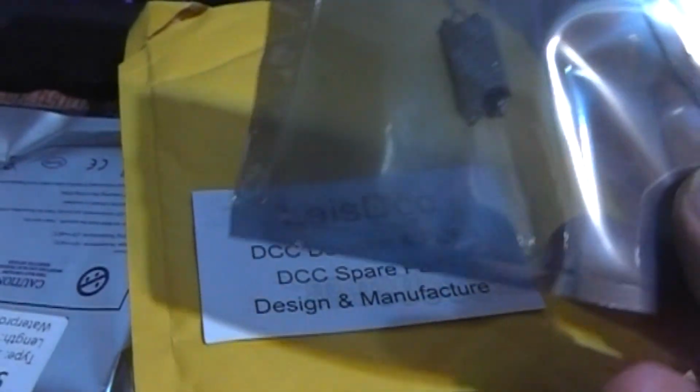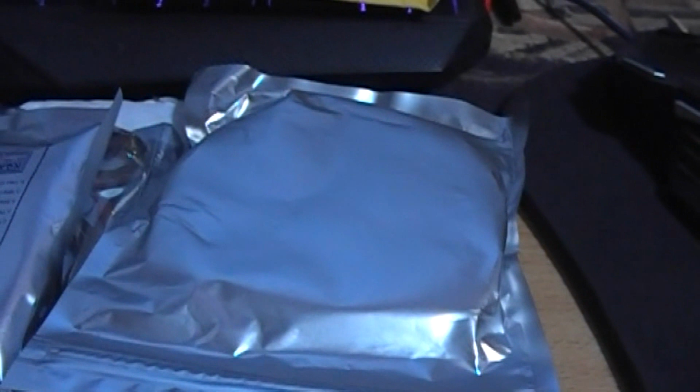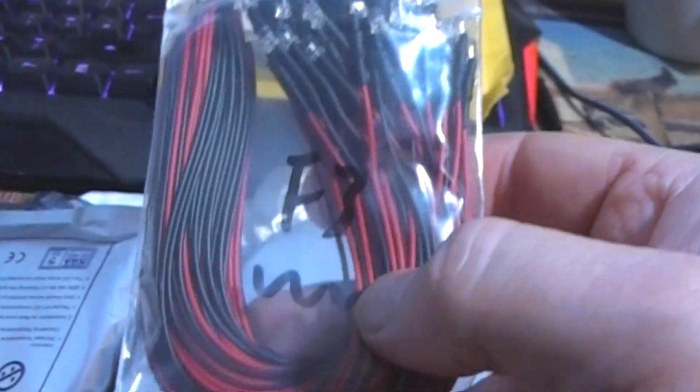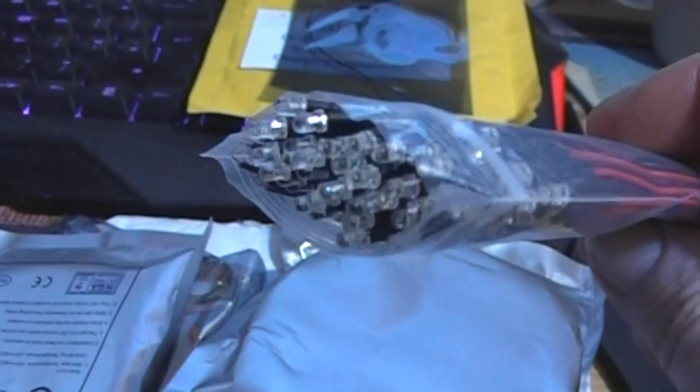So it is pretty much all basically railway related. To give you an idea, you can see it against my finger. That is a Stay Alive, direct from Lay's DCC. 60 should be 60 in there. I'm yet to count them, but they normally come in packs of 20, which is what I ordered. £4.62. So there's a good few LEDs to keep me going there. And pan across here, I've got two more of those holders.